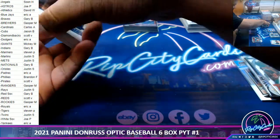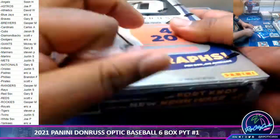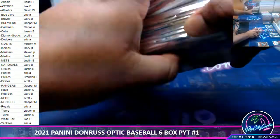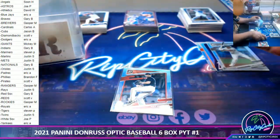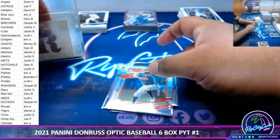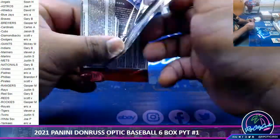Feel a little organized here. Get these out of the way. Helps conserve more space, if you will. All righty. Box two.